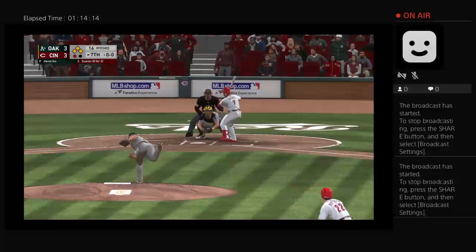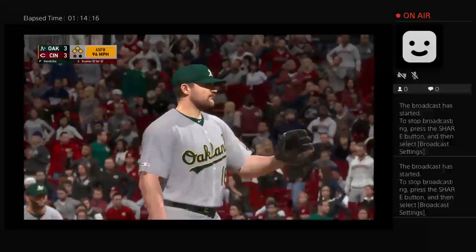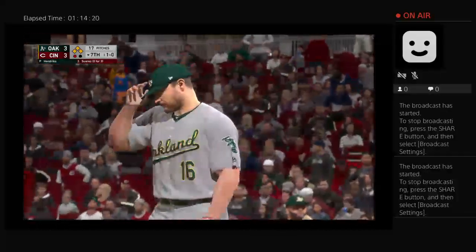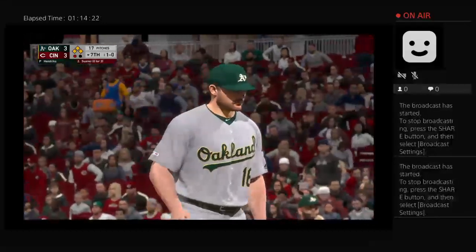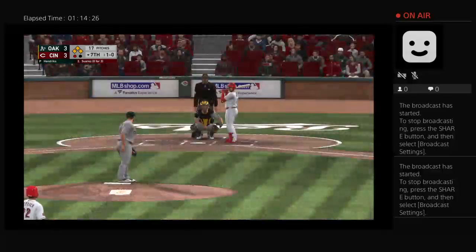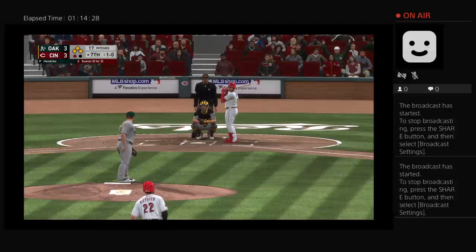Here's the first pitch to him. A ball and no strikes. You can tell he's starting to get frustrated out there. He's not usually used to getting knocked around the yard a little bit, and you can tell he's starting to feel for it. Bases are loaded with only one out.